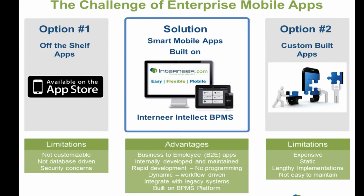So the solution that we're proposing is Smart Mobile Apps, which is an enterprise mobile app solution that's built on our bpmNEXT software. I'll go over that a little bit. Advantages being that you can do it very rapidly, very quickly. It can be very customized. It can be done by the business, no programming at all. Drag and drop, fully integrated with the back end. And I'm going to show you a little bit of that today.